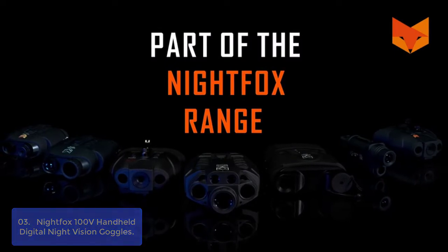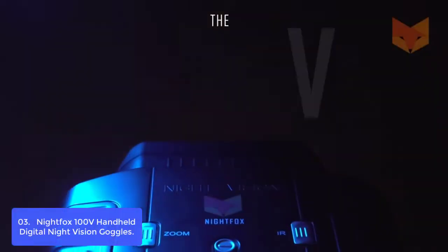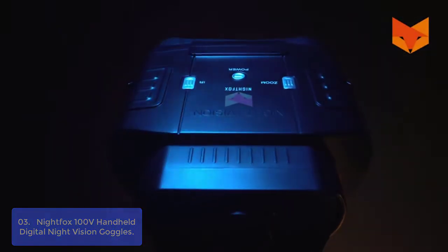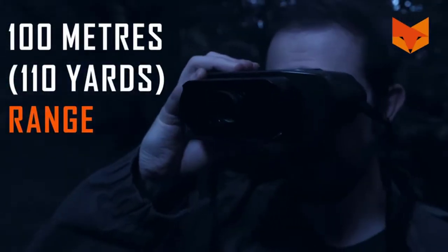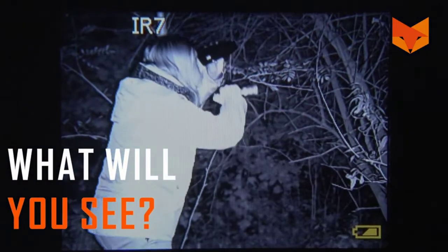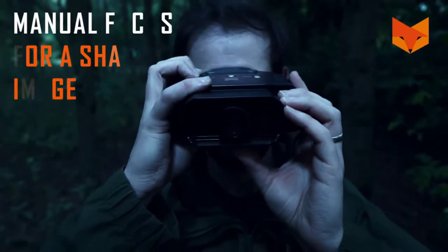3x optical magnification and 2x digital zoom allow you to see in greater detail thanks to state-of-the-art image processing, while built-in night vision gives you a clear view at night. Ideal for security applications such as property and land surveillance, these Nightfox infrared goggles come with a rechargeable battery pack that delivers 6 hours of continuous use. With its integrated LED IR illuminator, you can spot moving objects without disturbing them.